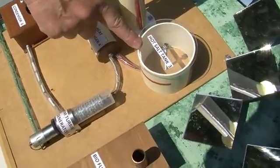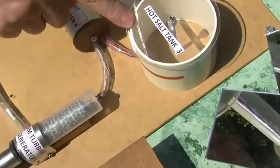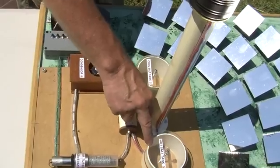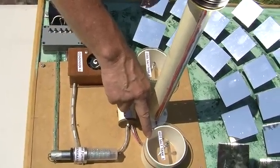The salt then goes down this side and is then stored in a hot salt tank. And the hot salt tank is really well insulated, rather like a thermos flask. It'll only lose 1% of its heat every day, so it's extremely well insulated. Most important is that this tank acts like a battery, but instead of storing electrical energy, it stores heat energy, which it can do much more effectively.